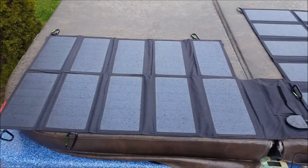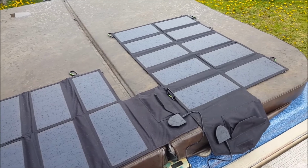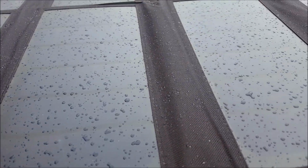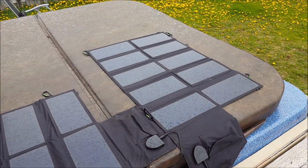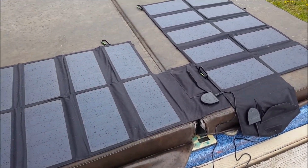A little waterproof test. Left these out, went out, started raining. So let's see how these do. I'm going to take them in now. They're not all that wet, but the water is beating on even the fabric part, but anyways, not ideal. Didn't really want to let it get wet.